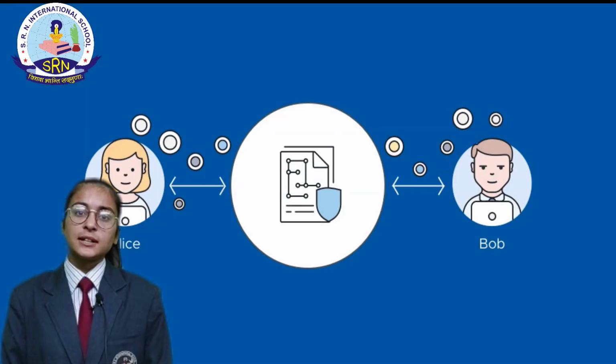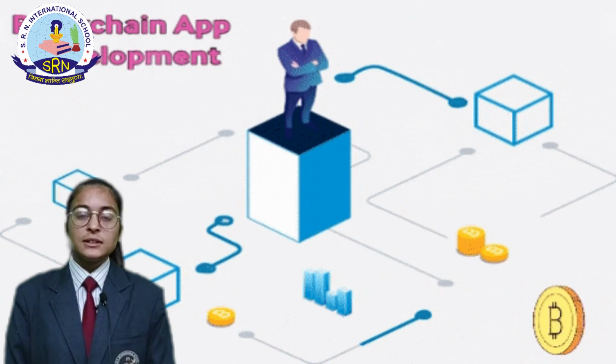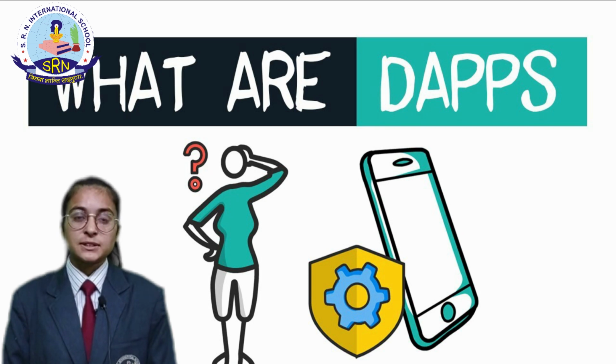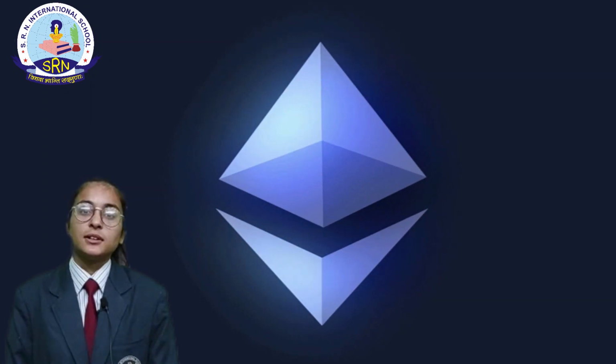The Ethereum blockchain is designed so that a transaction can only take place when certain conditions are met. This is called a smart contract. Once written, it can't be changed, and hence it is a trustless application. Now we come to dApps, decentralized applications that do not run on a traditional central server, but run on a blockchain. Ethereum has its own coding language, Solidity, which is used to create dApps.